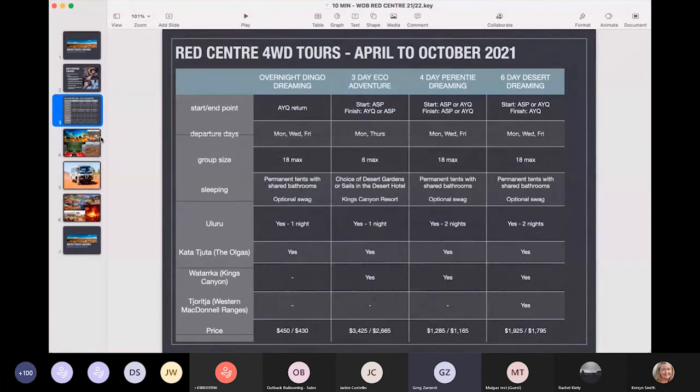All right, now hopefully you can see this slide this time. It's not the prettiest of slides, and I won't go into a lot of detail here, but this shows you our scheduled touring program that we're running for the April to October period. As I said, they're all four-wheel drive tours. We launched the programs back in October for an April 1 start so that we had plenty of lead time. And we announced to the trade that all the tours will be operating with a start and finish from Uluru.